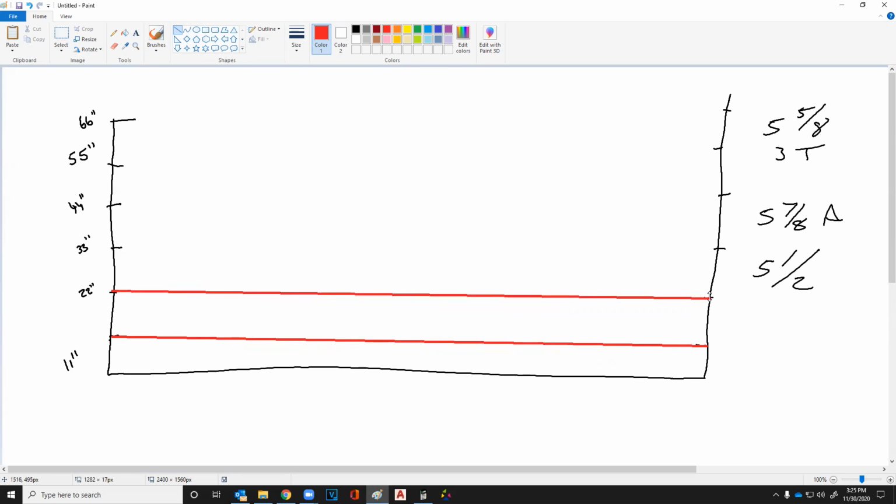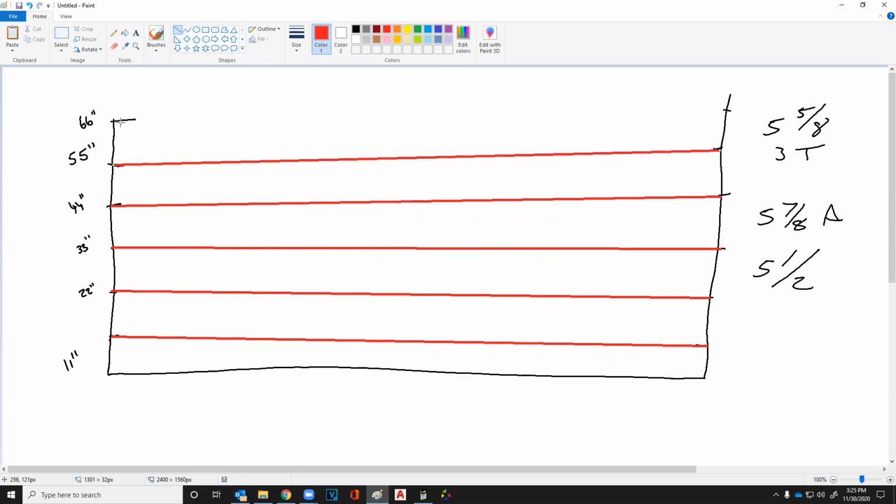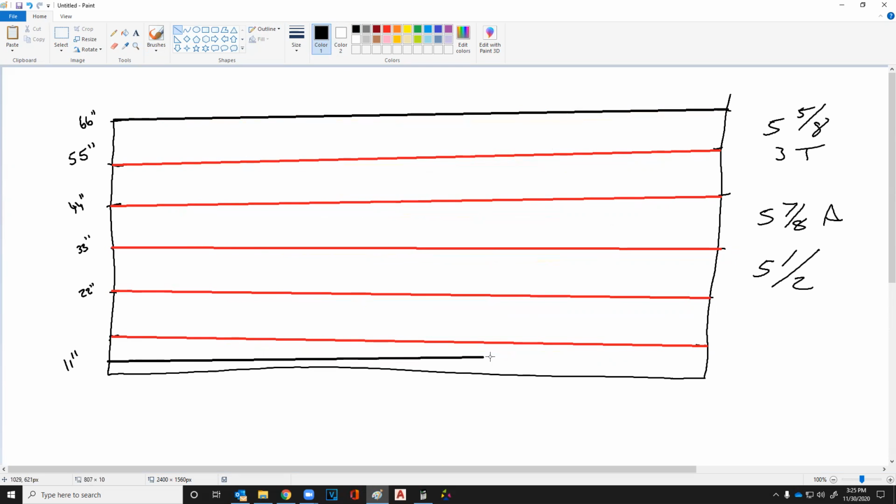And you're going to do this entire roof the very same way, every 11 inches, all the way up your roof. Okay, so the first thing that we're going to do is put that starter strip on all the way across, and we're going to offset it.